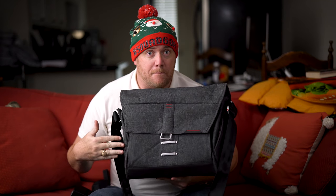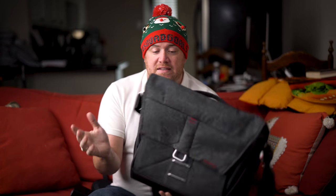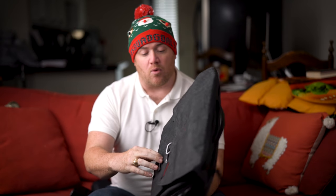So anyways, let's get right to it. The first part of what's in my bag is the bags I use. First off, we have the Peak Design Messenger bag. I like this when I'm doing on-location shoots, like shooting sports. It's a pretty well-sized bag. And the thing about these Peak Design bags is they're kind of expensive, but they're worth it.